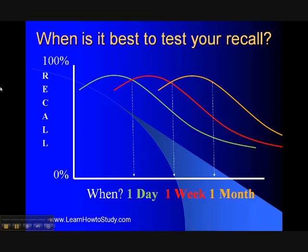Now, most people, when they learn something new, don't look at it again for some time afterwards. It may be months later before they look at it again. So maybe just before an exam, people look at what they learned 6 months ago and say, oh, what was that all about again? Now, obviously, this is not a very effective way of learning.